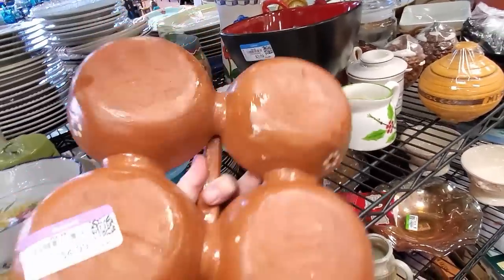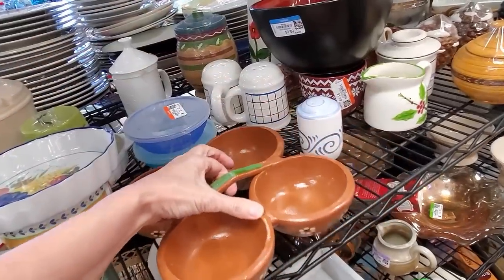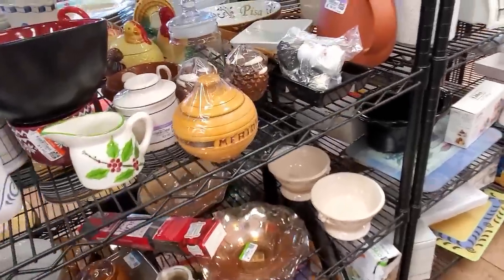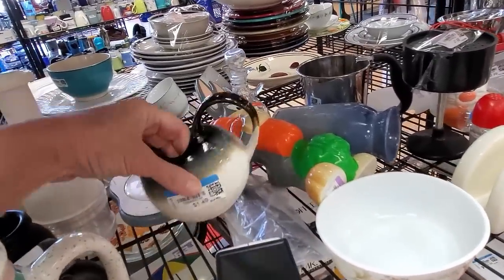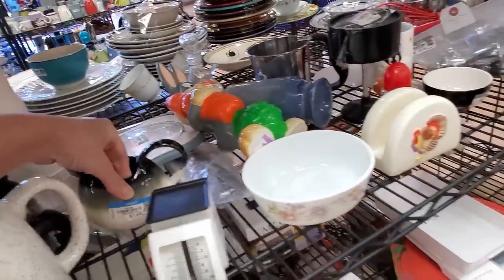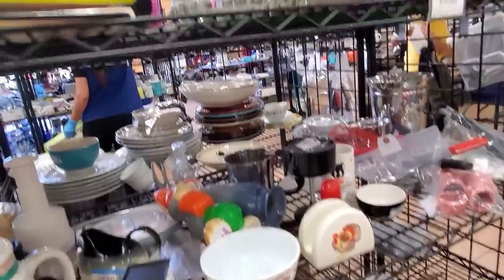This was kind of interesting, but it's not an old piece. This is known as terracotta. It can be popular, but I wasn't feeling shipping that. So it stayed on the shelf. I've seen this pattern before. Unfortunately, that handle was cracked, so no need to even look any further.